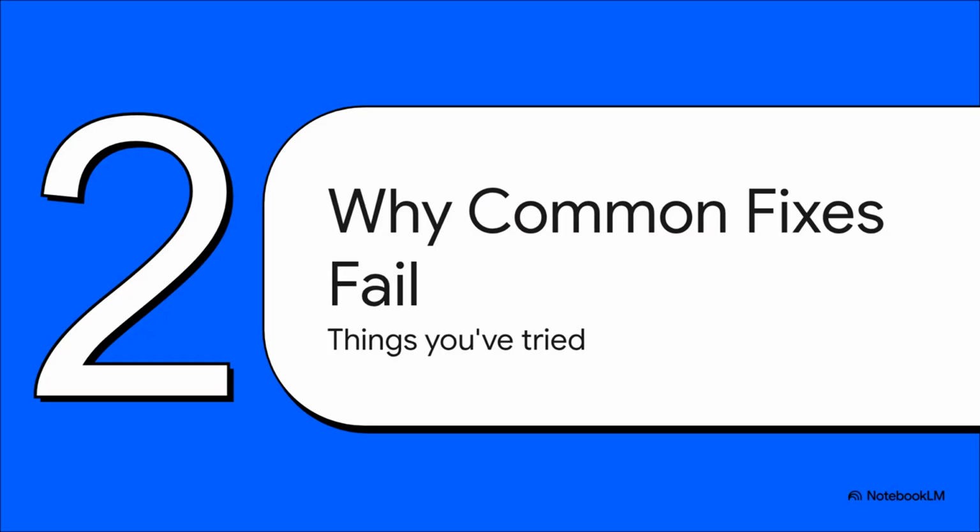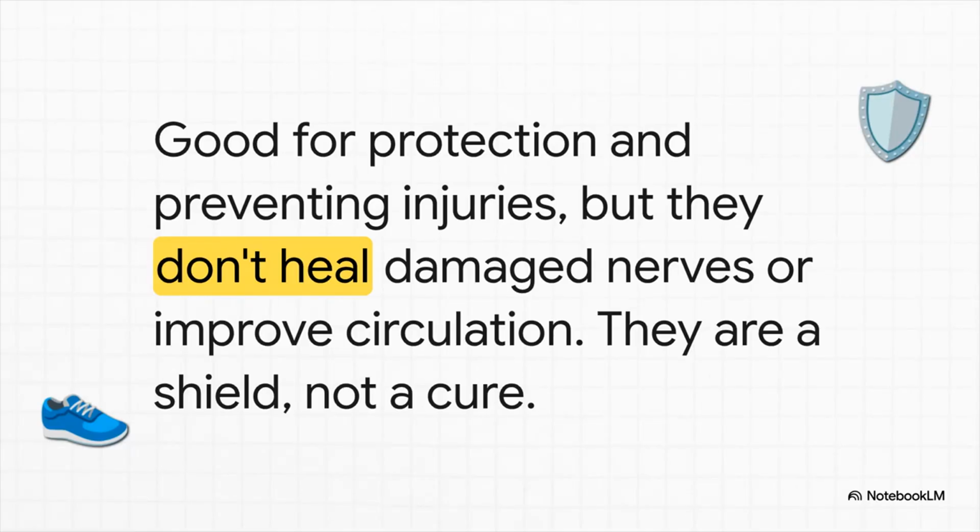Now, if you've been dealing with this for a while, I'm willing to bet you've tried a few things to fix it. So let's talk about some of the most common products out there and get into why they might not be getting to the real root of the problem. First up, those special shoes and expensive insoles. Now, don't get me wrong, these can be super important for protecting your feet, especially if you can't feel things very well. Think of them like a bodyguard for your feet, preventing cuts and scrapes. But their job is protection, not healing. They don't do a thing to help the damaged nerves inside.